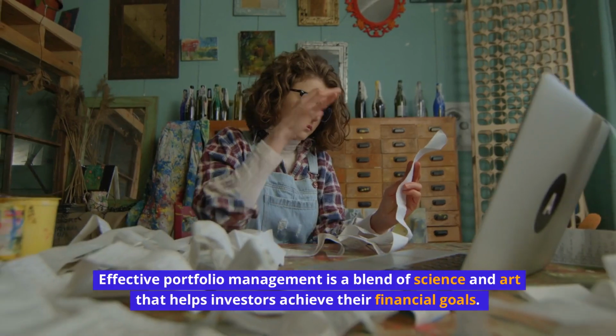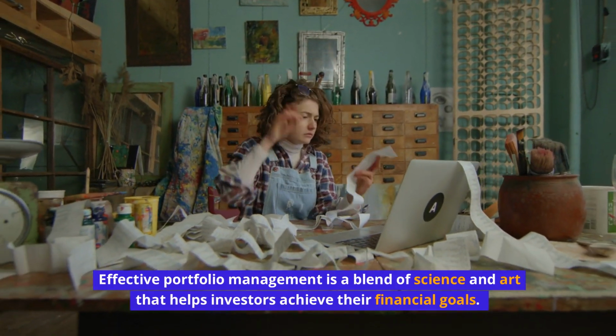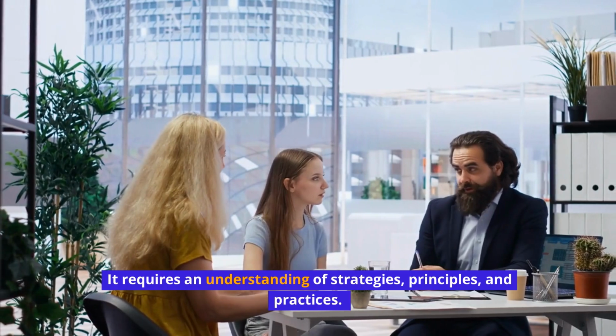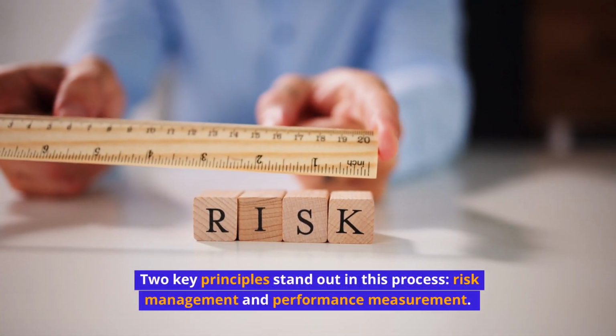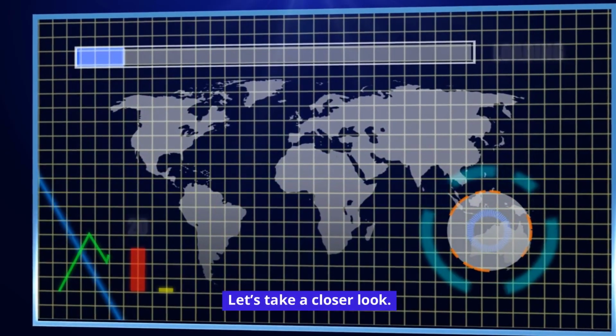Effective portfolio management is a blend of science and art that helps investors achieve their financial goals. It requires an understanding of strategies, principles, and practices. Two key principles stand out in this process: risk management and performance measurement. Let's take a closer look.